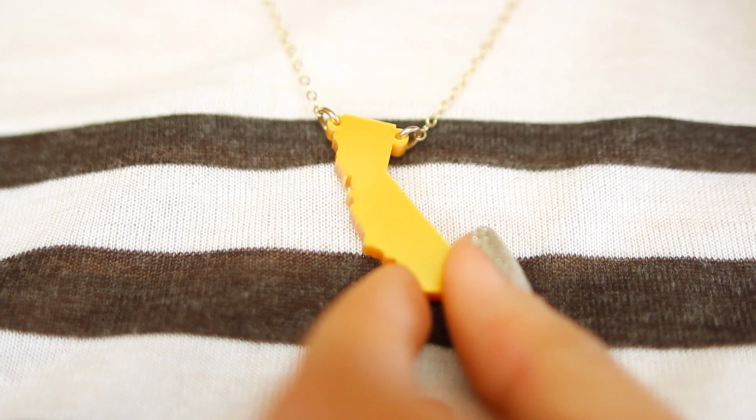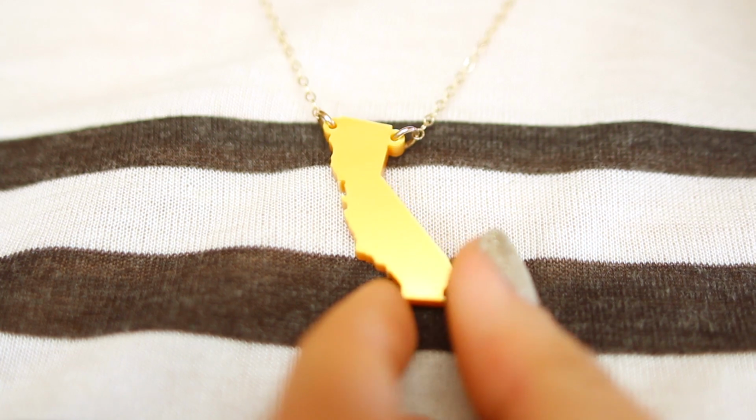And since we are on the accessories train, I'm going to talk about my favorites that I am wearing right now. This is my California State necklace from my Bauble Bar collection, and this is definitely one of my favorite pieces because I can wear it on a daily basis, and I just really like how it's in the state of California, but you can get any state that you want. So you can get your home state, and you can actually get a little star or heart cutout in your hometown.